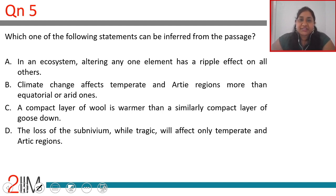Climate change affects temperate and Arctic regions more than equatorial or arid ones. This is supposed to be Arctic, that's a spelling mistake. We have not made a comparison with equatorial or arid ones. We are not talking about climate change effects on one part of the world. We are talking about the climate change effects on the subnivium. So this is not discussed in the passage. I'm going to eliminate it.